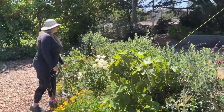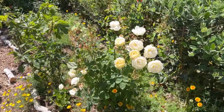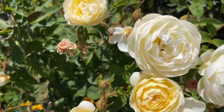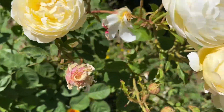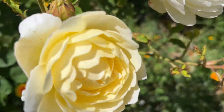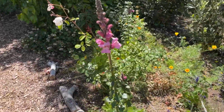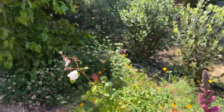Light yellow. I mean, these snapdragons I started a long time ago. Put them here. So all kinds of things are going to start coming up in this area. These are blueberries. They're doing fairly well this year, considering. Getting a lot of blueberries.